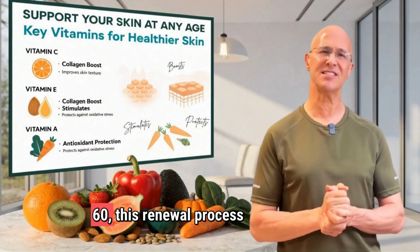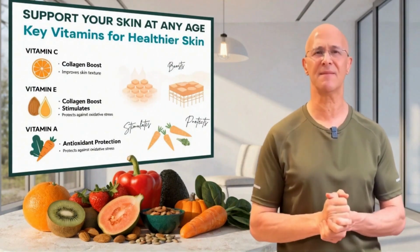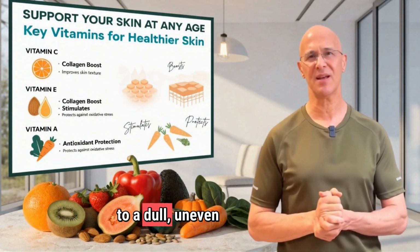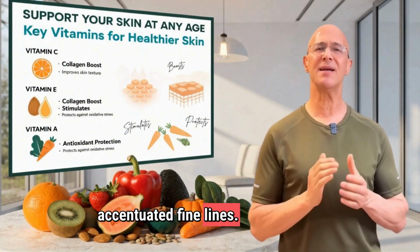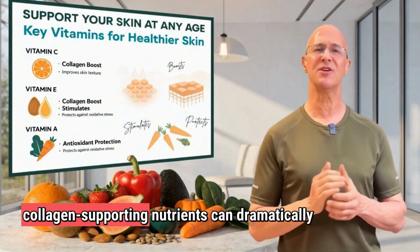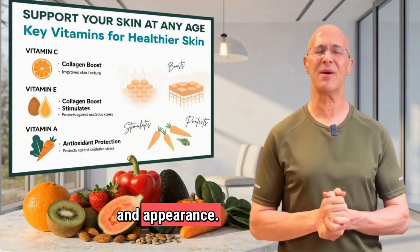After the age of 60, this renewal process slows down significantly. Old cells linger longer on the surface, leading to a dull, uneven texture, rough patches, and accentuated fine lines. Later, you'll see why pairing vitamin A with collagen-supporting nutrients can dramatically enhance your skin's structure and appearance.